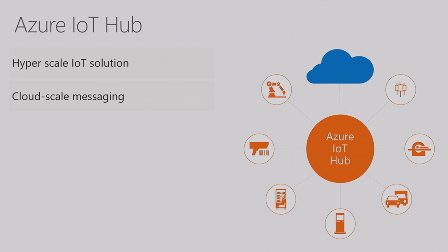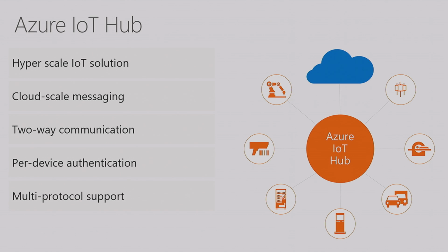So IoT Hub is there to scale. And it's there to do two-way communication, device to cloud and cloud to device. Naturally, each device gets its own token. With Event Hub, everyone gets the same token. Oops, security problem. If everybody has the same token, you've got a slight problem. And it does support a whole bunch of other protocols, and a whole bunch more protocols are coming. And it really scales. Now, how does IoT Hub actually work?